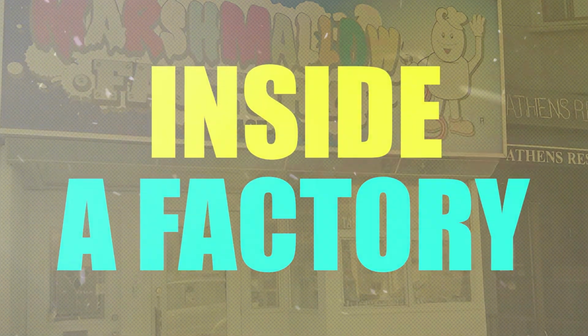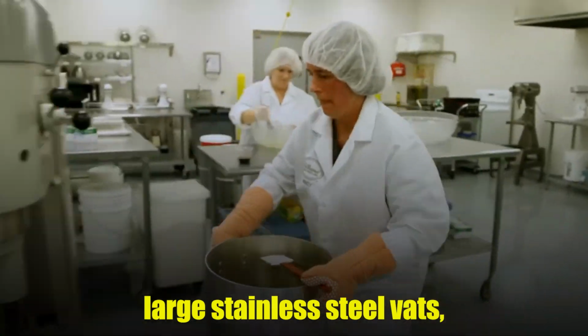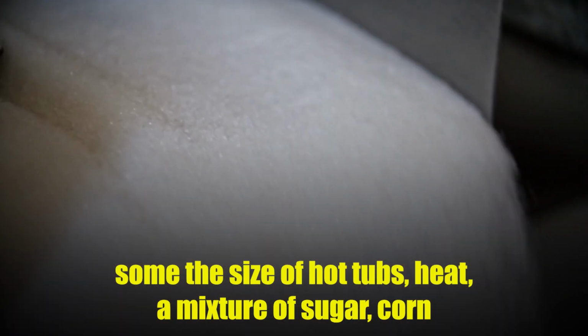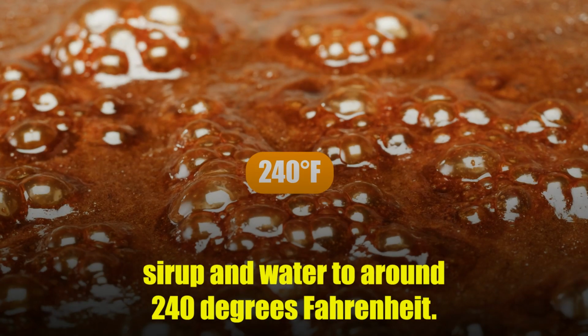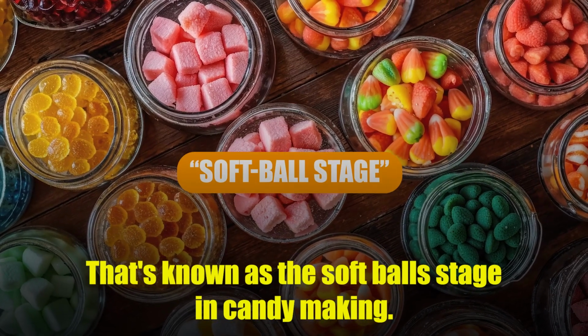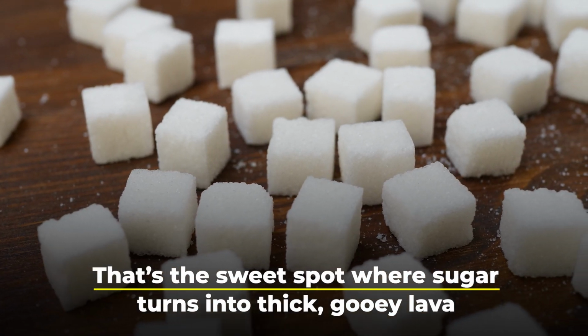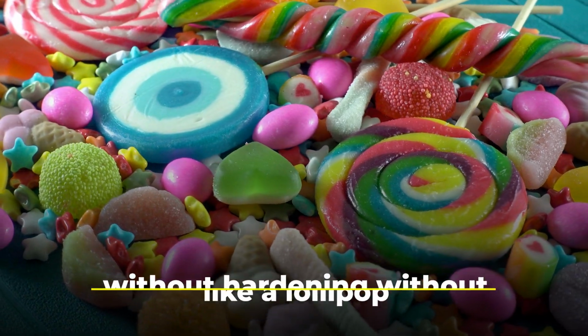Inside a factory, the marshmallow journey begins with boiling. Large stainless steel vats, some the size of hot tubs, heat a mixture of sugar, corn syrup, and water to around 240 degrees Fahrenheit. That's known as the softball stage in candy making. That's the sweet spot where sugar turns into thick, gooey lava without hardening like a lollipop.